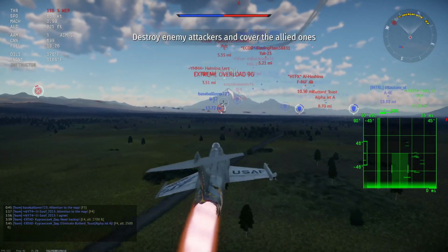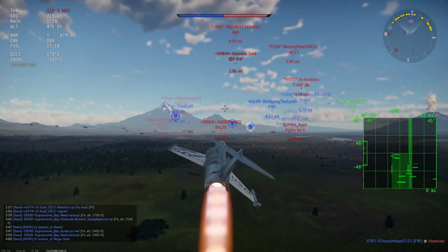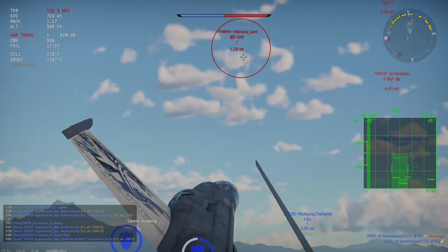Critical hit. I look behind me to see where he is. See that he's turning around into me. I'm just going to outrun him. Now I see an F-84 in front of me. I'm going to try to fire a missile at him.